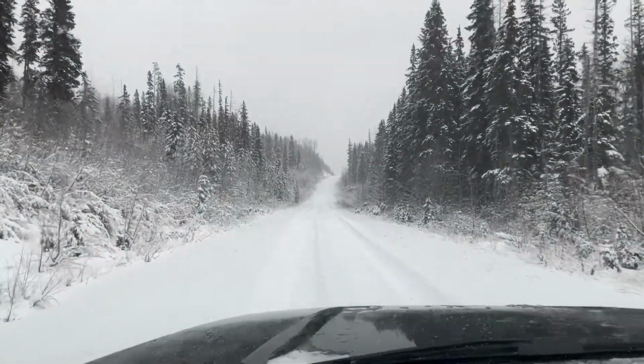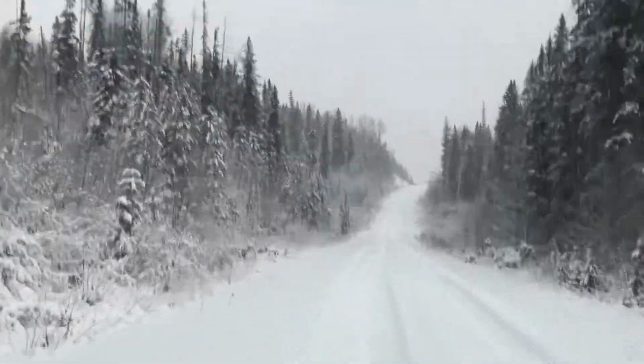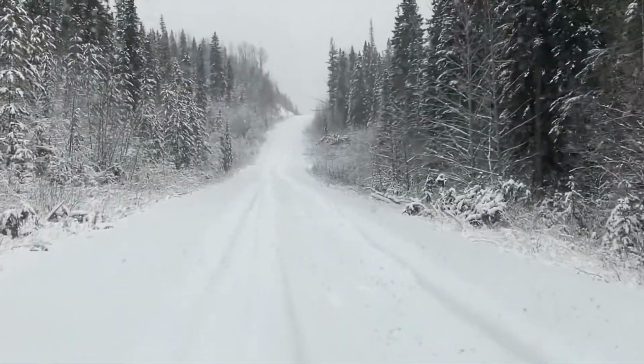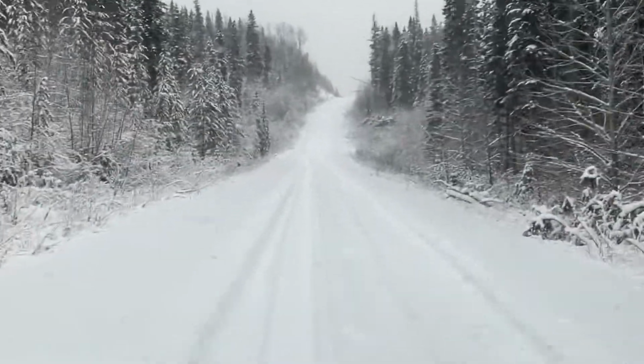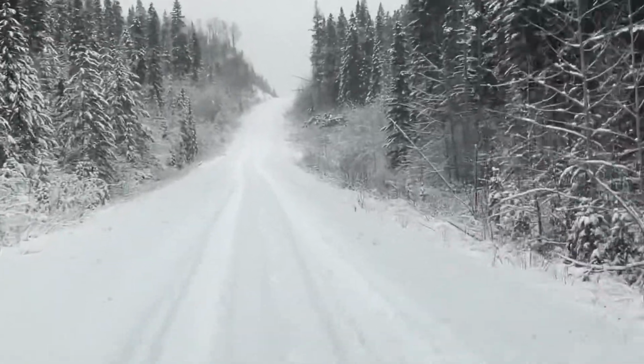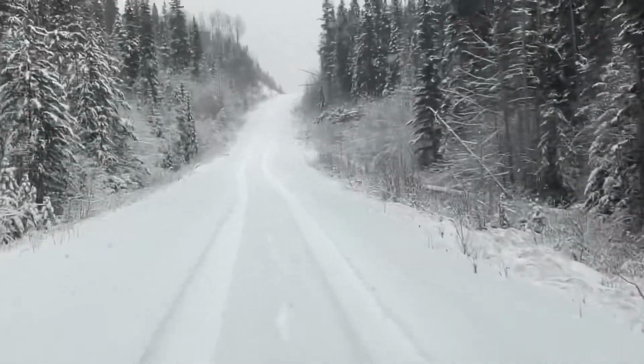I hope I got it. I must have missed it. There was a wolf on the road. I gotta try and get this on video. Where the heck? Darn it. I missed getting them on the video there.